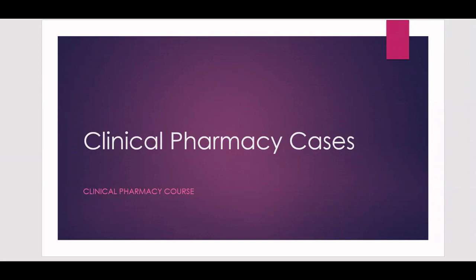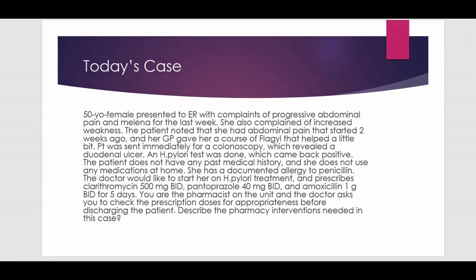They're all for free. Now let's get started with today's presentation, and as usual we have a case, and this is a 50-year-old female who presented to the emergency department with complaints of progressive abdominal pain and melena for the last week. She also complained of increased weakness. The patient noted that she had abdominal pain that started 2 weeks ago, and her GP gave her a course of Flagyl that helped a little bit. Now, for those of you who don't know what Flagyl is, that's metronidazole. It's an antibiotic.